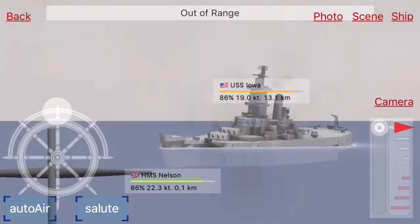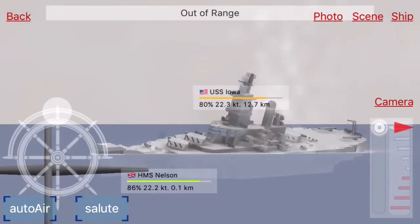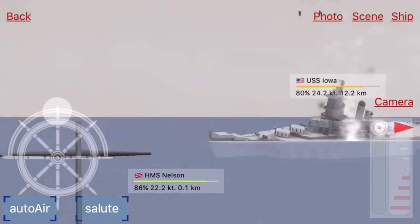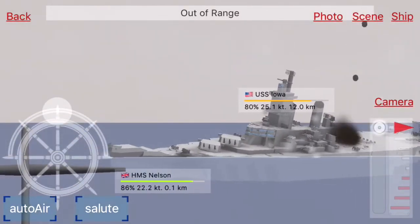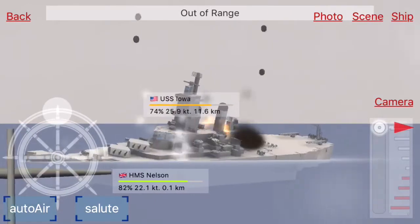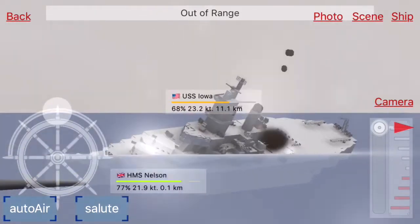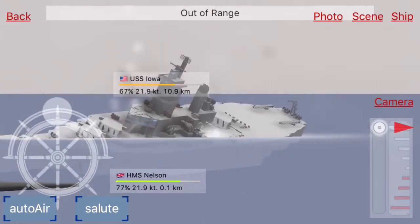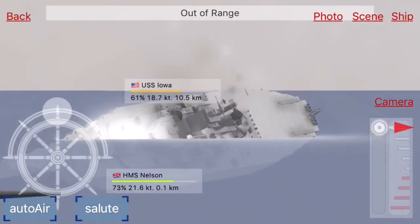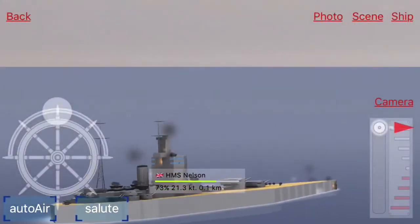I think medium armor is better than light, but this has more health than any other. So if it gets hit, it can survive longer because it's pretty light and the hull is pretty wide. Okay, the Iowa can't last that long. It's more of a long range ship just because its guns can shoot 20 miles away. Okay, starting to sink. And it's down. Damage to us? Not that bad. Okay, we can challenge another.